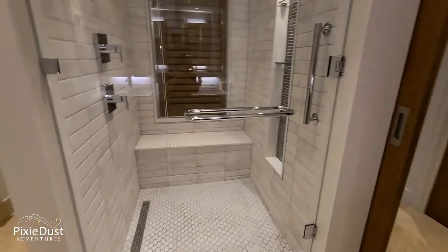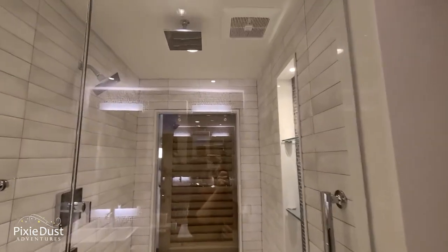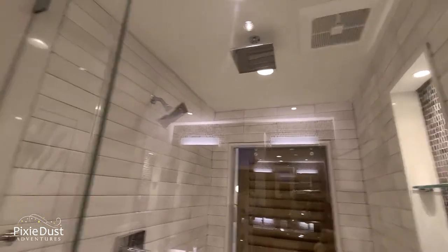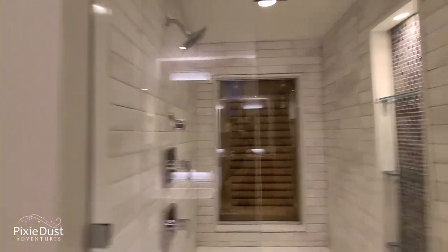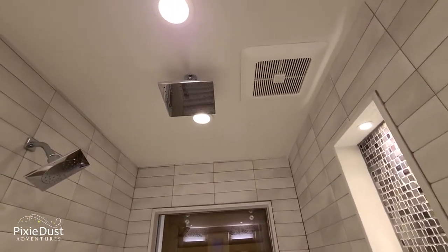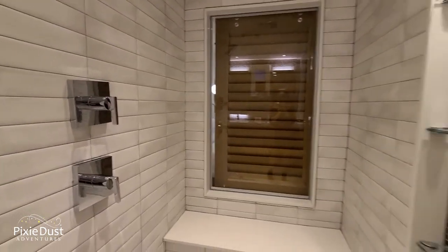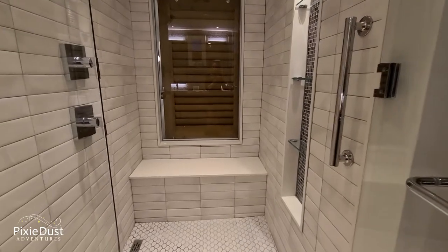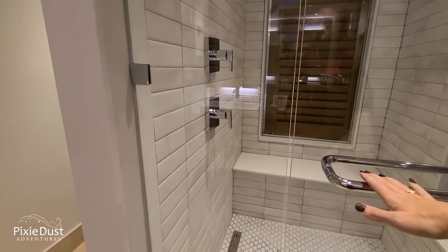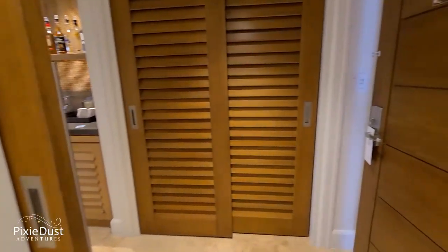Shower. Lots of room to put your toiletries in the shower. Several shower heads. Look at the rain shower head there. I'm gonna go in here and check it out. Look at that. That's so pretty. That'll get the shampoo out of my hair. And it looks like there's plenty of room for two. So after you spend the day on the beach or in the pool and you have a reservation at one of the really nice restaurants, you can shower there together.